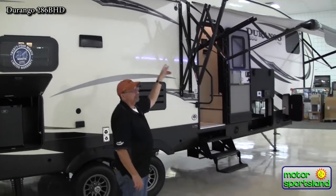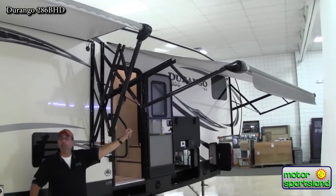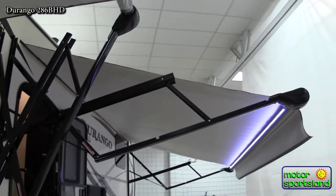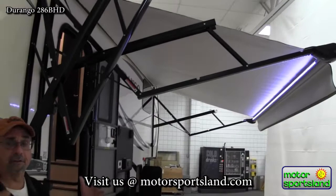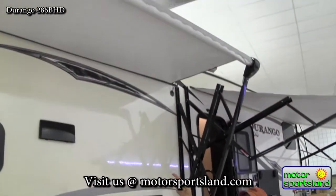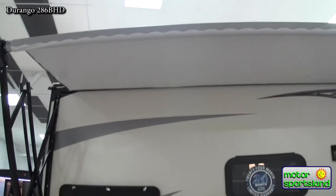You'll also notice we have two separate awnings on this unit. All of them have the LED lights on the outside. If you look at a lot of coaches today, they put the LED lights up against the coach shining out. This awning goes all the way out 8 feet and it brings light back onto your coach. So it's a nice added safety and security feature. You also have the other awning here, which we have not run all the way out now, but it comes out another 8 feet and it covers your outdoor kitchen area.